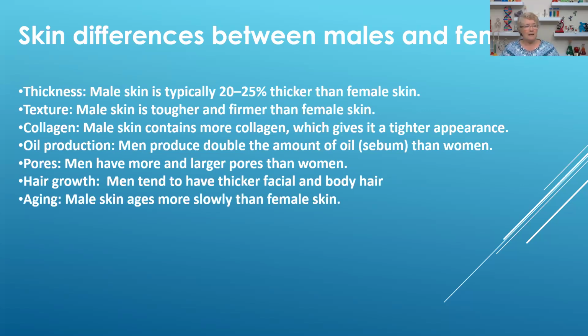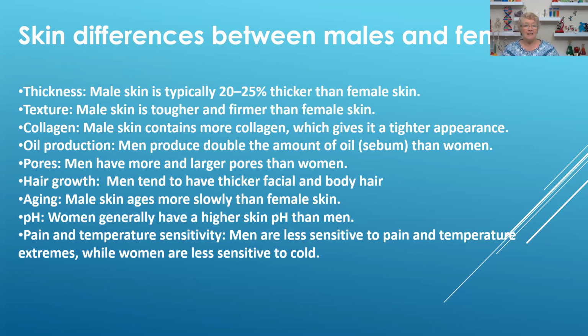The aging process, like I said, male skin ages more slowly than female skin, but once it starts, it goes quickly. So women's skin tends to show the signs of aging earlier, especially after menopause, because that's when estrogen production drops and collagen production drops as well. A lot of this has to do with how much collagen you have in your skin. pH, women generally have a higher skin pH than men do. And pain and sensitivity, women tend to be less sensitive to cold, where men are less sensitive to pain and temperature extremes. So that's something definitely different.